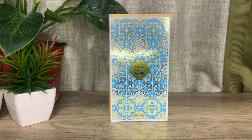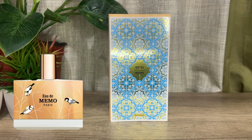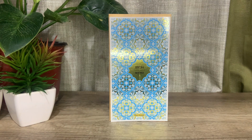This is my third in the full bottle. I have French leather, which I may have talked about a few times in the channel. I also have Eau de Memo, another masterpiece fresh tea and leather perfume. And for my third one, I have here a full bottle of SINTRA. I have had this with me for about 6 months or more already, but it has remained unopened until recently. The reason being, I have another perfume in the same scent category which I opened in December and have been enjoying as well, so I didn't think I needed to open this bottle so soon. I will be talking about two perfumes very similar to this one in a little while.